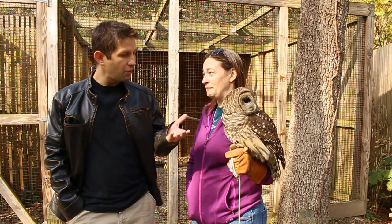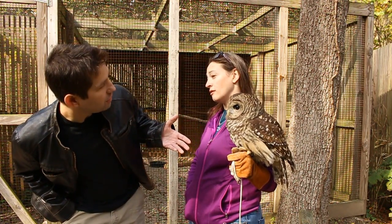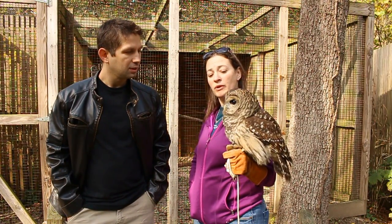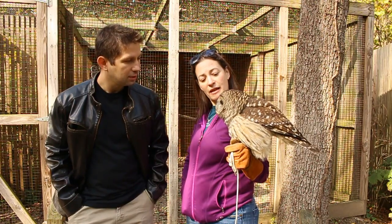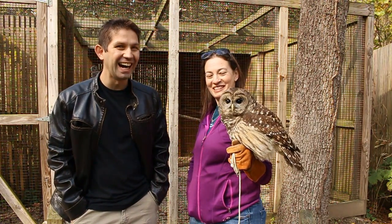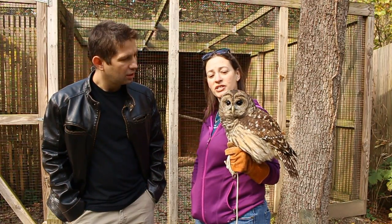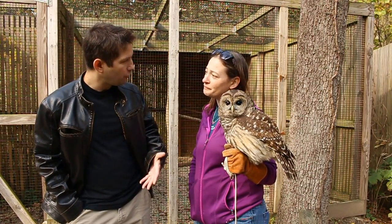Unfortunately, she's not very old. No, well, she's older now. She is full grown now. She came in quite a number of years ago. Okay. So she came in as a young bird. She was at the bottom of the pile and had some head injuries, some head trauma, and she needed a lot of help when the nest fell from the tree.